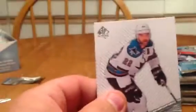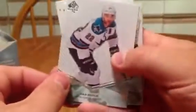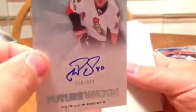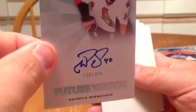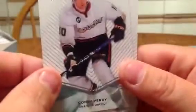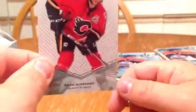Base. Base. Future watch, Patrick Wercotch. That's Ottawa. 138/999. That's made for the Senators. Perry base and Shore down base.